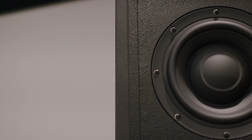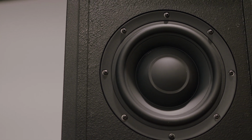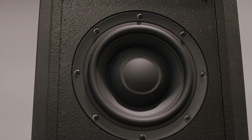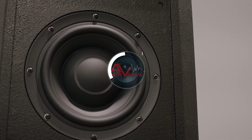This gives you the freedom to select your own amp or use an amp that you already have on hand, and you can choose to get an amp with or without DSP. A lot of folks using this level of product will already have a DSP for time aligning and calibrating multiple subs, so the flexibility could end up saving you a few bucks there.